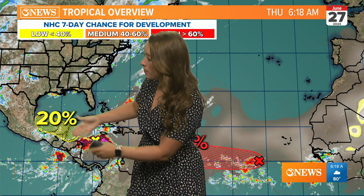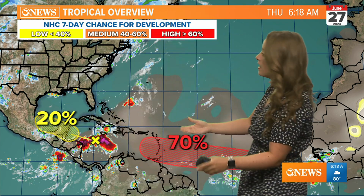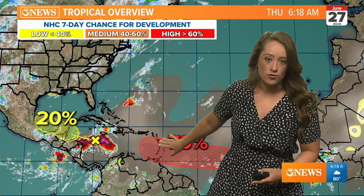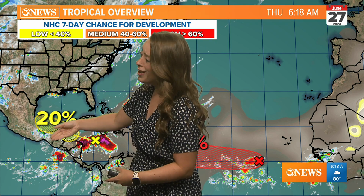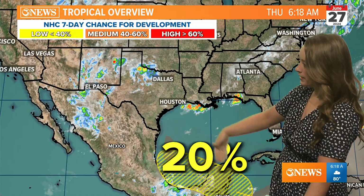Low chance of development with a tropical wave that is forecasted to move into the Bay of Campeche over the weekend. This tropical wave in the Atlantic Basin has a 70% chance of development. You do see it's going to be interacting with some Saharan dust. Both are interacting with it right now. This one might get out ahead of some of the Saharan dust, but still only a low chance of development. We'll talk about why coming up next, but you do see it here.